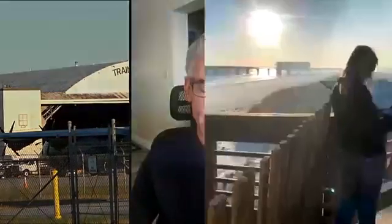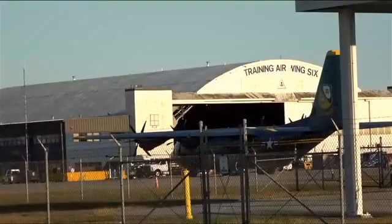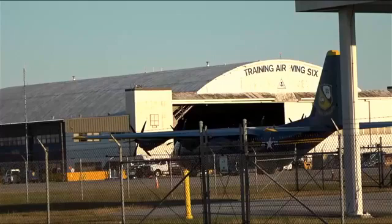Obviously, this will not use those JATO bottles. They don't use those anymore. Those were basically antique Vietnam era bottles that no longer exist. But it'll be fun to see this airplane take off and still do that near vertical takeoff. Yeah, this one will, once they get airborne, it will climb almost straight up to about 1,000 feet.